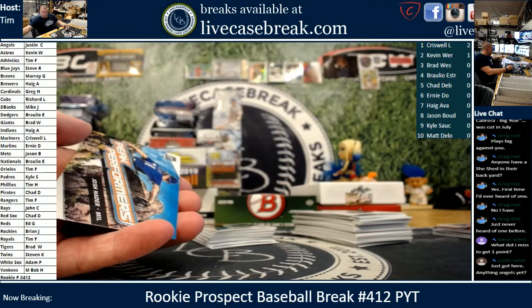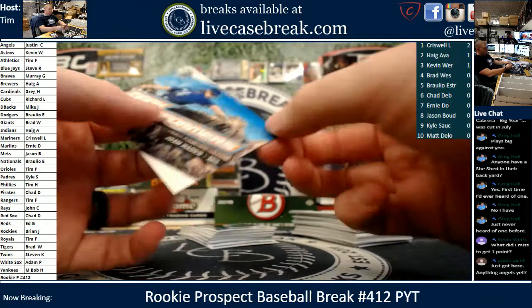Okay. Who's got the Indians? They are Haig on the board, man. Insert at the end was Josh Hader. Other stack. Kai Boom, rated rookie.